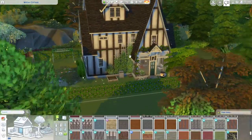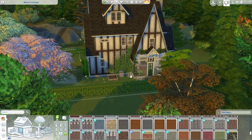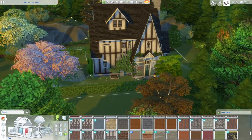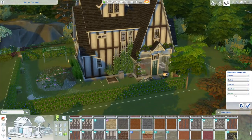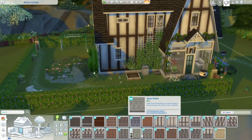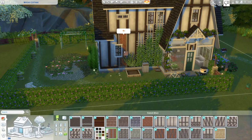and you figure out where you want to put everything, maybe rearranging these windows so that they fit between the timbers, then you can go back in here, and I'm just going to sort by Get Together because they have all of the best wallpapers. But yeah, you can go in and then pick other things. Oh, this only comes in the red brick? Bummer. I thought it came in the gray as well.